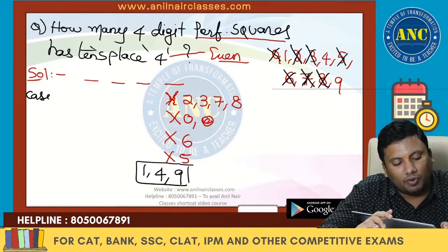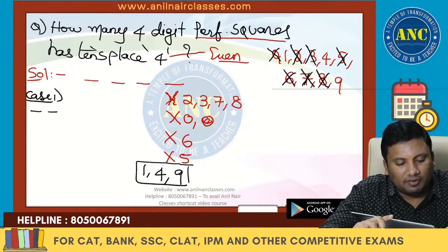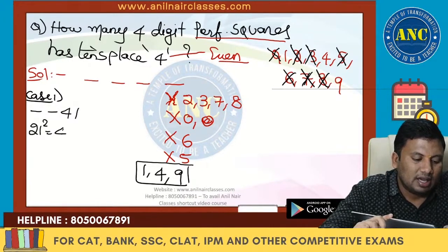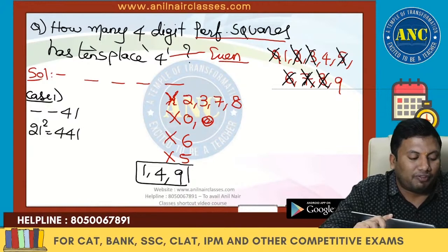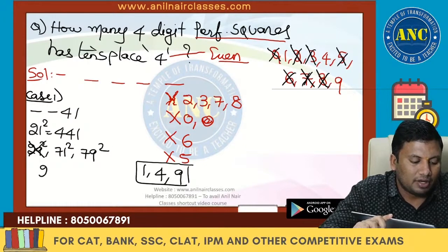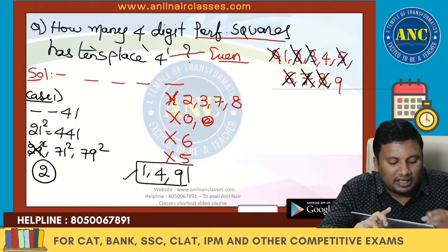Case number 1. It is ending with 1, 441. Immediately you will get the cases. 21 square is 441. 50 minus 21, 50 plus 21, 100 minus 21. These are 3-digit numbers. 2 cases I got where the units place is 1.